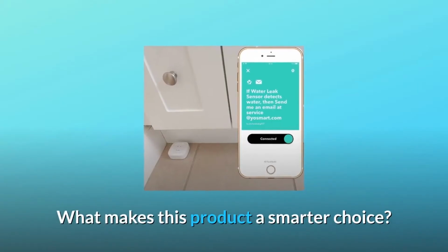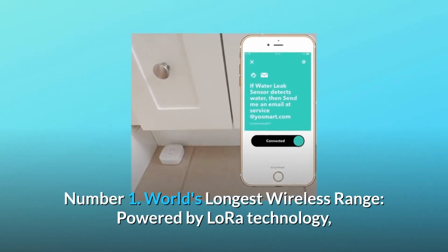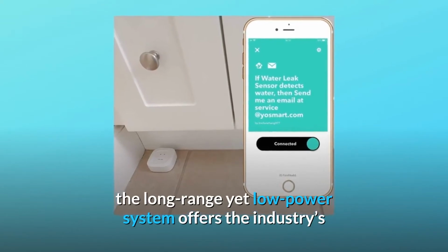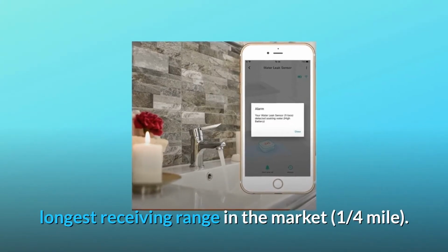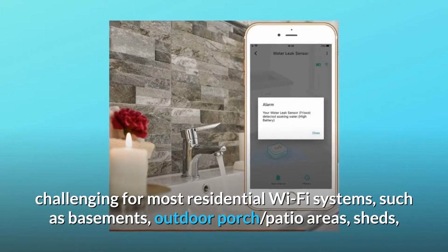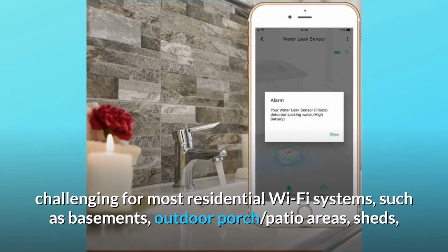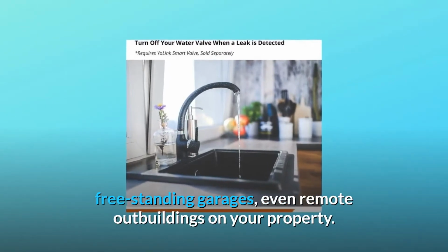What makes this product a smarter choice? Number 1. World's longest wireless range. Powered by LoRa technology, the long-range yet low-power system offers the industry's longest receiving range in the market, 1/4 mile. Its long-range coverage enables its use in areas challenging for most residential Wi-Fi systems, such as basements, outdoor porch, patio areas, sheds, freestanding garages, even remote outbuildings on your property.